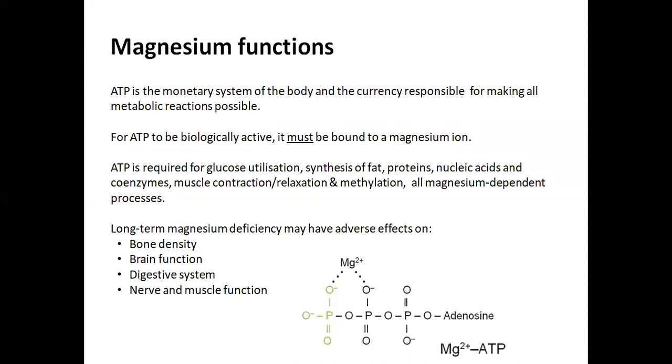If we think about the long-term consequences of deficiency, these range from nerve and muscle effects to digestive system function, brain function, and bone density, and I'm going to cover a little around these areas in a moment.